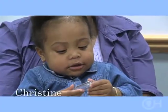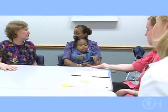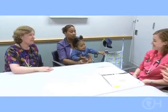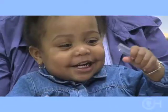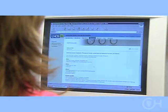Your family will meet with members of the transplant team and talk about the surgical procedure, donor options, and pre- and post-operative care. They will talk about risks and possible complications as well. Team members will answer each and every question you have about the process. Try to write down questions as you think of them so you'll remember to ask them when you meet with the team.